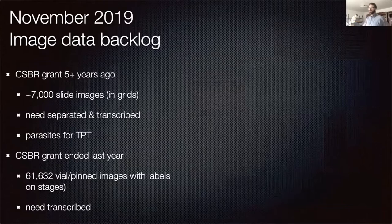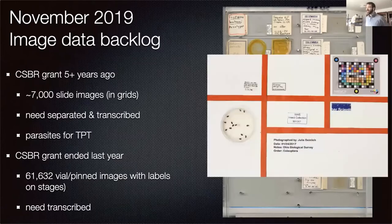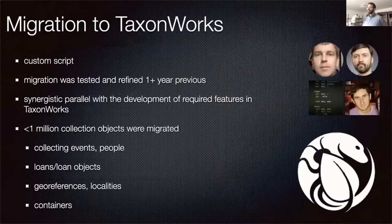This was important thanks to a large image data backlog that we've been generating thanks to a couple of CSBR grants, one of which generated over 7,000 slide images in grids like the ones you see on the right, all of which need to be separated and transcribed, and some of which hold parasite specimens for the Terrestrial Parasite Tracker grant. Another CSBR grant after that had generated over 61,000 images of vial-mounted specimens and labels on stages, all of which needed to be transcribed as well.